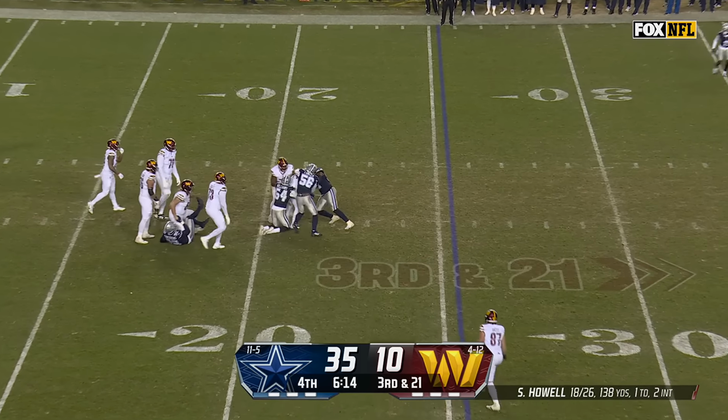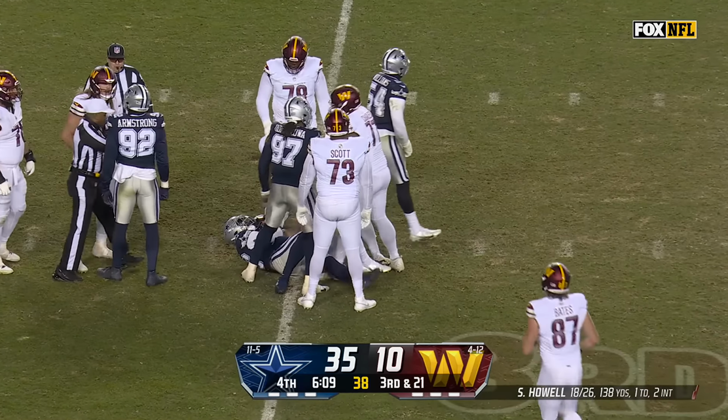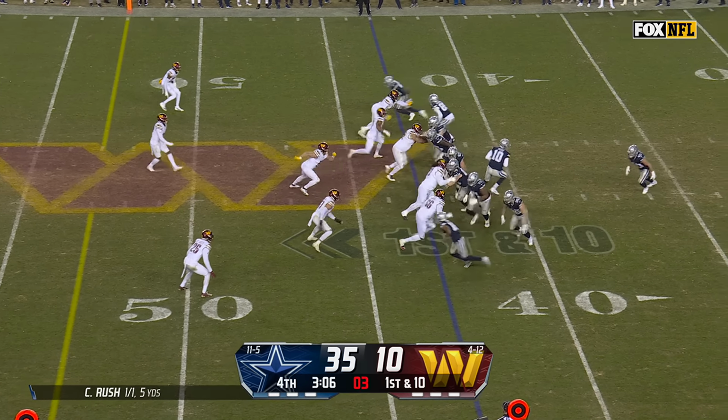Howell in trouble again. Sacked again. Sam Williams gets home. Fourth of the day for Dallas. They're going to be hosting a wild card game next week. I don't know if anybody saw that coming a few weeks ago.